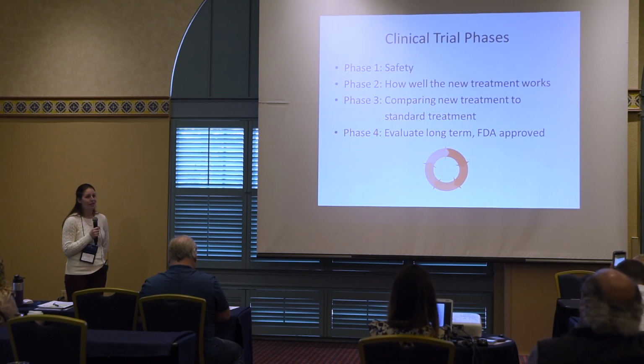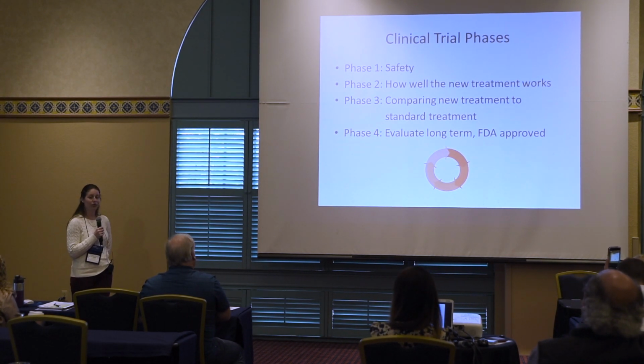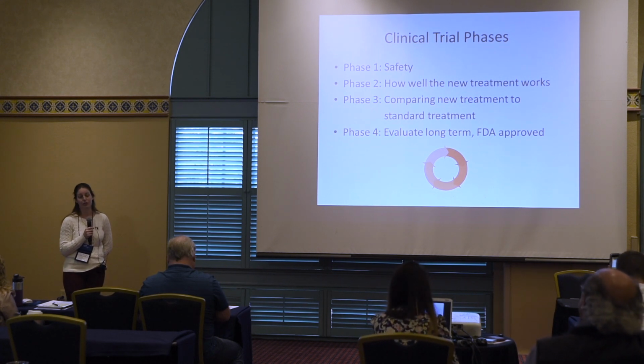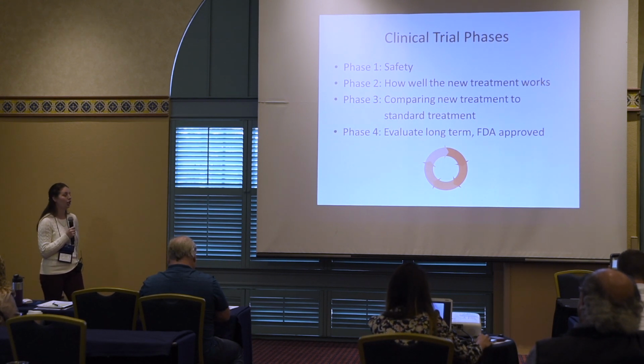We have 4 different stages for clinical trials. Phase 1 looks at safety and efficacy. In phase 2, we want to know how well the new treatments are working. In phase 3, we want to compare those new treatments to standard treatment. And phase 4 evaluates long-term outcomes, and these are typically FDA-approved clinical trials. Sometimes this looks at observational, just long-term.